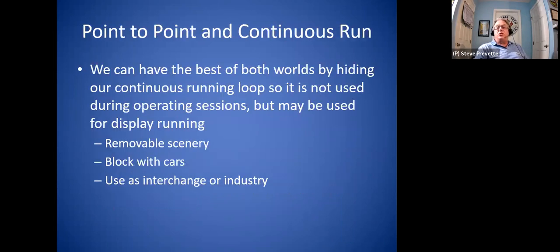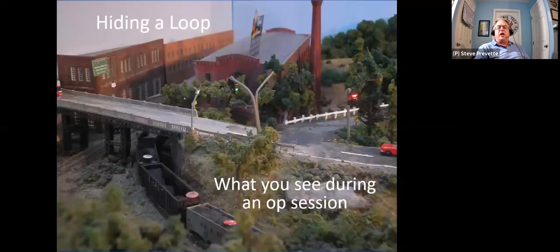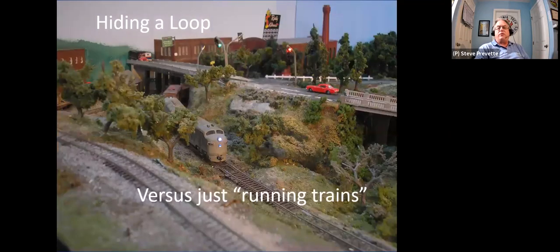Now, I have always made my continuous run rather hidden, by removing scenery, or on other people's railroads, I've blocked them with cars or used a continuous run as an interchange or an industry. In the former configuration, from the original presentation, this little siding that went down to this power plant actually went through the power plant and became a continuous run connection from the backside. So you could actually run a train out of the power plant.